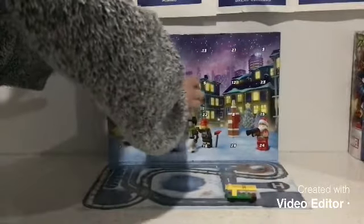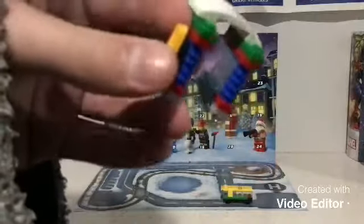Alright, here we go. Day number 2, and we get a little car wash. Okay, so here's that little car wash area. It's got the little brush on the side and those little blue things. I think this is a replicate of that city service station from like 5 years ago, not the one that came out last year, the other one. That was a 2-in-1.